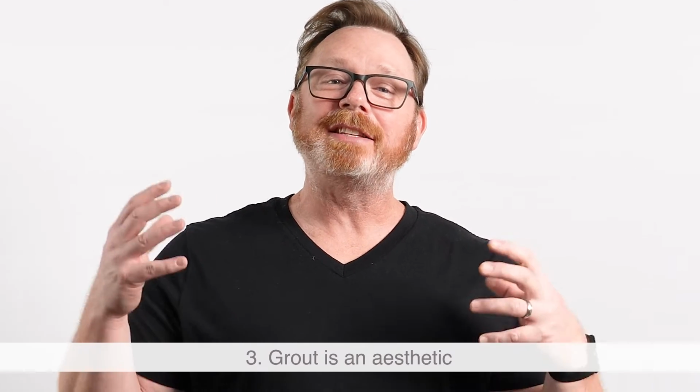And the third part is grout is an aesthetic. It can be a contrasting color with your tile to make it stand out, or it can blend in to make it look like a solid wall. Because it's mixed up on site, it can be any color that you can dream of and add something really special and unique to your tile system.